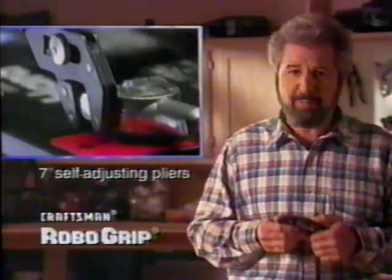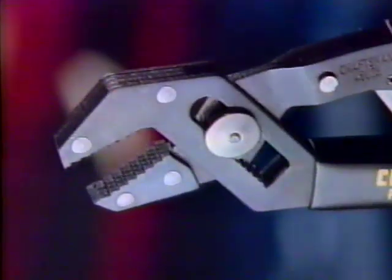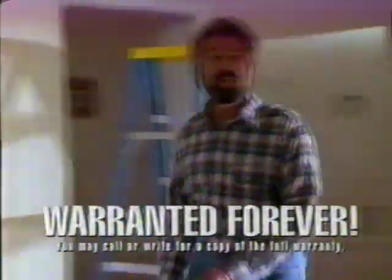So it's ideal for auto repair work. RoboGrip even works on pipes. The laminated construction makes them strong, just like plywood is stronger than a single piece of wood. Because it's a Craftsman hand tool from Sears, it's fully warranted forever.